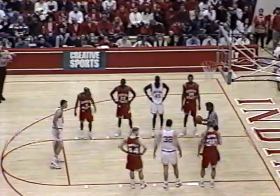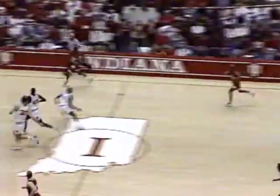He went 0 for 5 his first 5 shots, and when Indiana can't hit the outside shots, one of their guards, teams just continue to lay back farther and farther. 4 now for Evans. Indiana by 8.